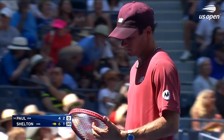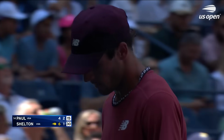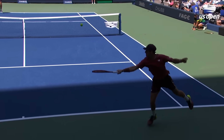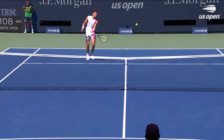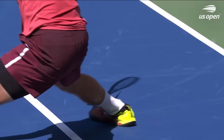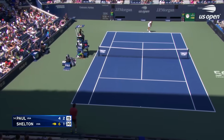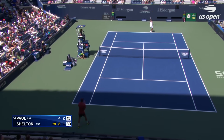Boy, that's a brilliant movement. Boy, he steps quickly forward. 30-15. Yeah, a lot of that good movement is about that first step for Tommy Paul. It's one of the fastest first steps, and that's so important to help you, of course, get to balls like that. Tommy also, by the way, looking for the drop shots now.